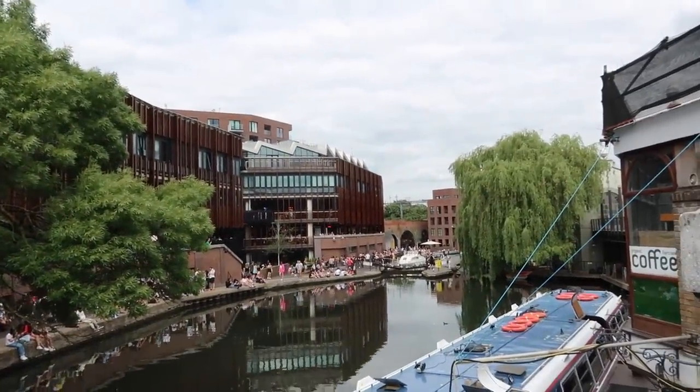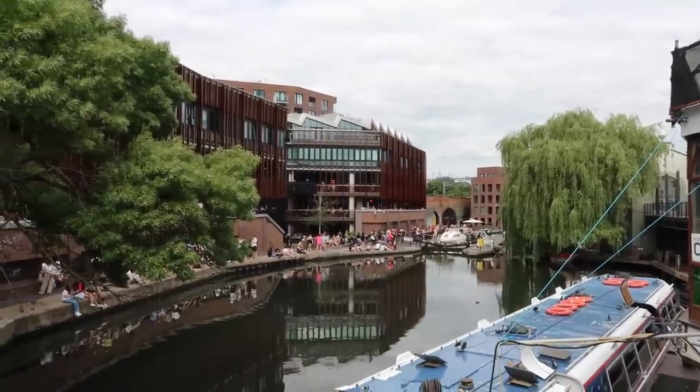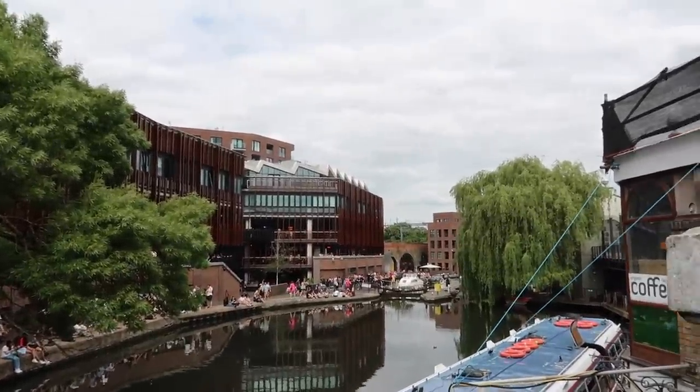I don't need the card. Let me show you. Nice. Is it? Can I push it on? Where is it? Camden Lock.